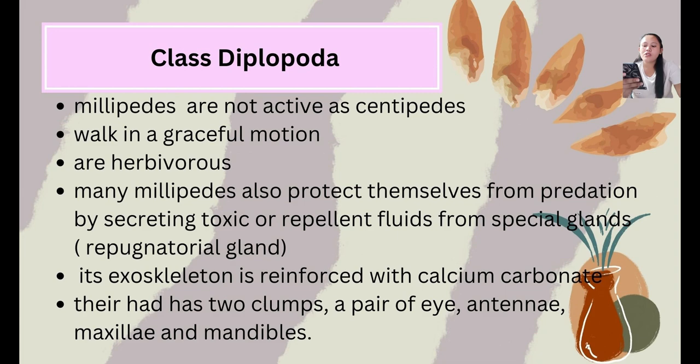So their head bears 2 clumps of simple eyes and a pair each of antennae, mandibles, and maxillae. So the general body structures are similar to those of centipedes. So 2 pairs of spiracles in each abdominal segment open into air chambers that connect to tracheal air tubes.